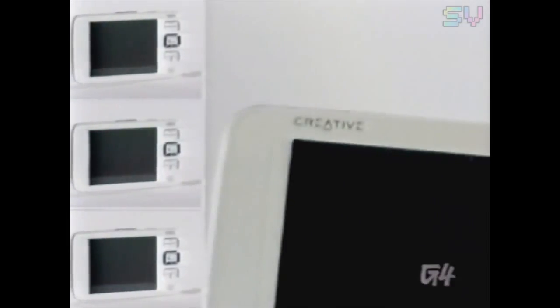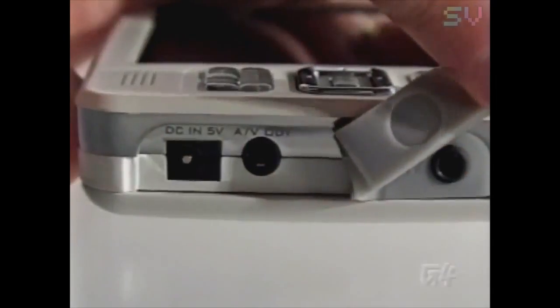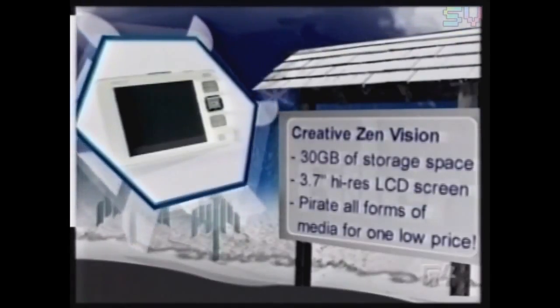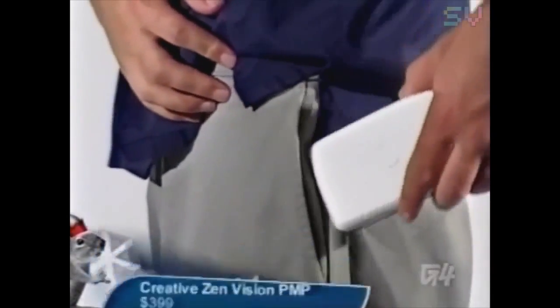Since spending so much time outdoors leaves little time for the important things like TV, Creative's Zen Vision portable media player can take every bit of the media you love on the go. Music, photos, TV, and movies all in a beautiful white package, not unlike the little Apple device taking over the world. Skiing down a hill while watching porn has never been so much fun. With 30 gigabytes of DVDs, TiVo shows, MP3s, and even photos of the latest Gwar concert, the Zen Vision from Creative is perfect for the techno outdoor metalhead in every family.